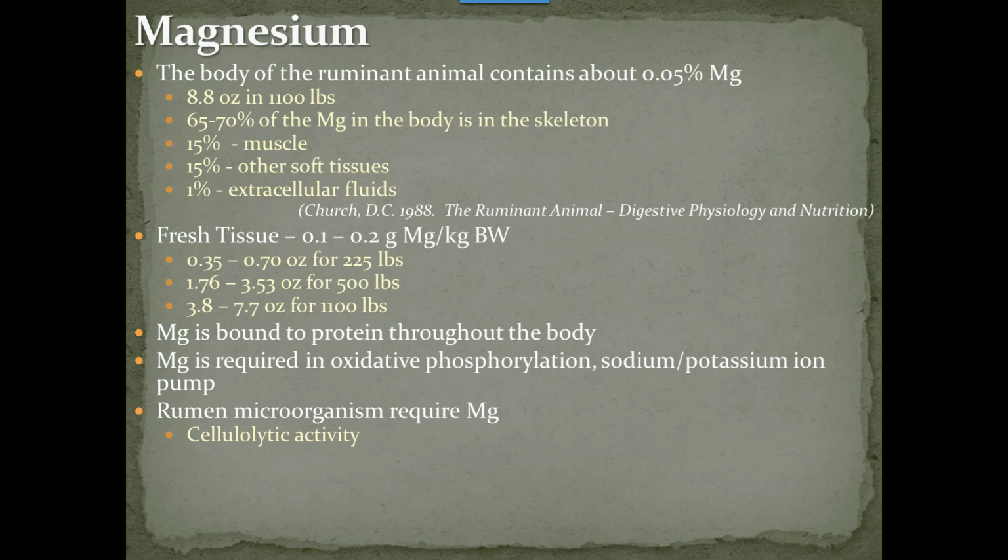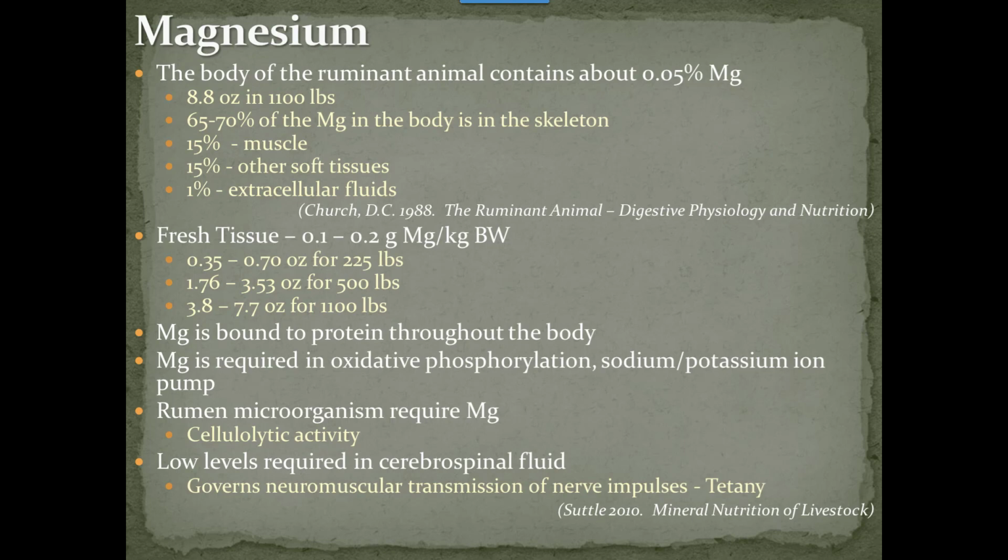There is an interesting rumen microorganism requirement for magnesium, especially in those bacteria that break down cellulose, the cellulolytic activity that we see in the ruminant for rumen fermentation. And then there are low levels of magnesium in cerebrospinal fluid, which is the compartment for magnesium that controls nervous impulses, and when this compartment is spent or at levels lower than required, tetany occurs, that is, continuous muscle contraction.